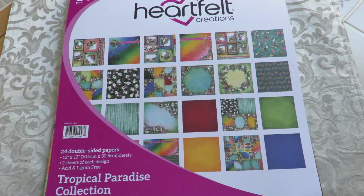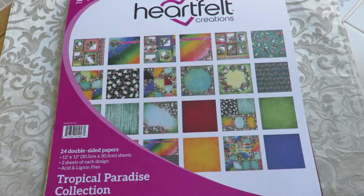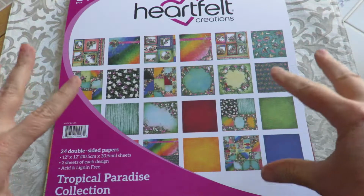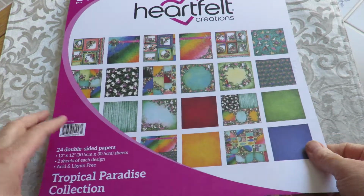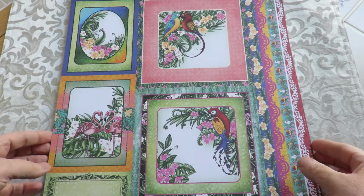Hi everybody, it's Kathy from Huckleberry Herbs and Art, and this is going to be the Tropical Paradise collection from Heartfelt Creations Close Up. If you love color, you're gonna really love this collection. And tropical beyond. Look at the colors in this.